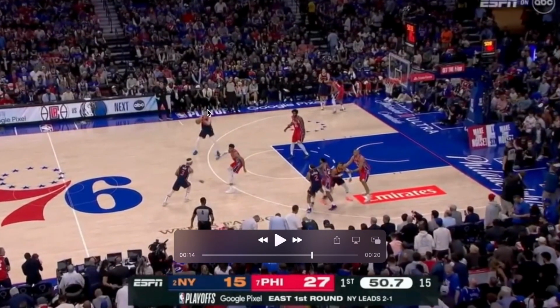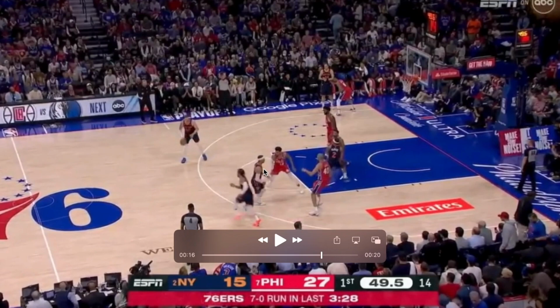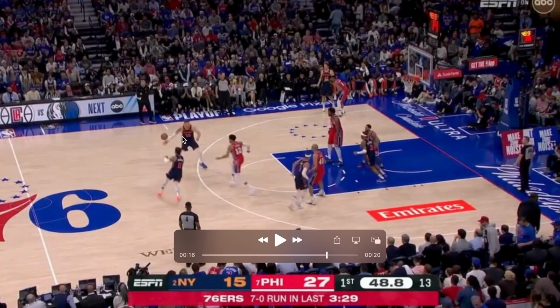Now Josh Hart is going to swing the ball right here to the left elbow extended. Now he's going to set a down screen. So it's a screen the screener action. So Brunson sets the back screen. He receives the down screen. Now the continuation right here is a zoom action. So you have the down screen into that DHO right there.